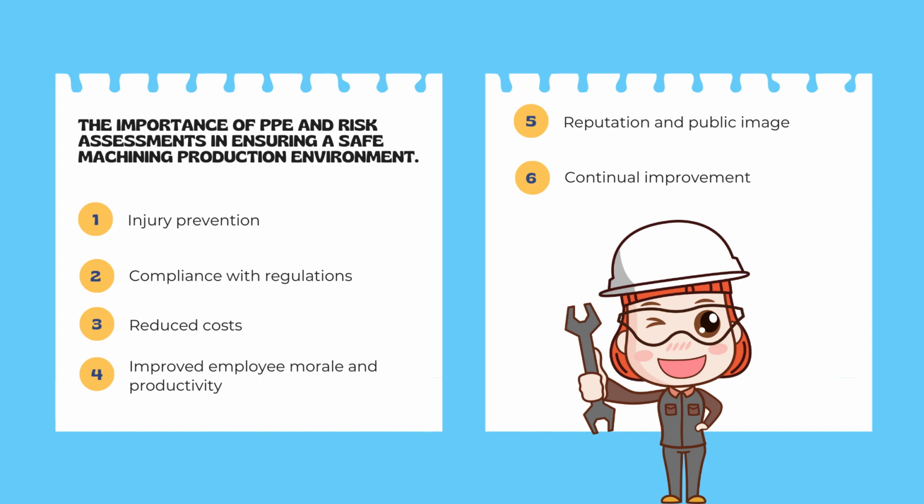Number 2. Compliance with regulations. Conducting risk assessments and providing appropriate PPE is not only a moral responsibility but also a legal requirement in many countries. Employers must ensure that their workers are protected and that safety measures comply with applicable regulations to avoid fines and penalties. Number 3. Reduced costs.